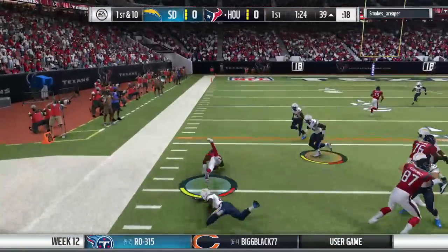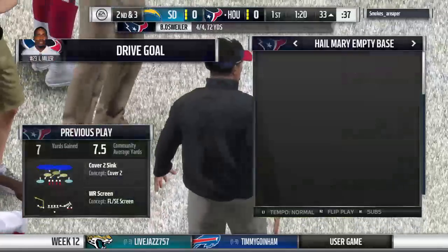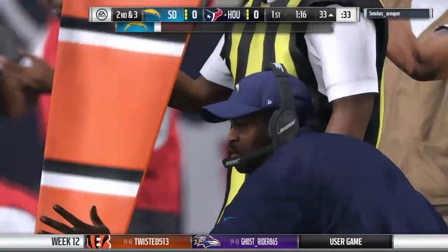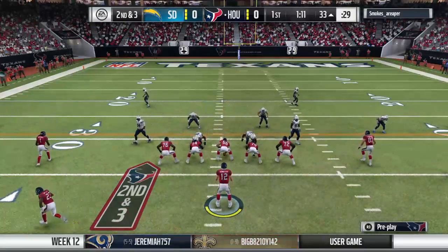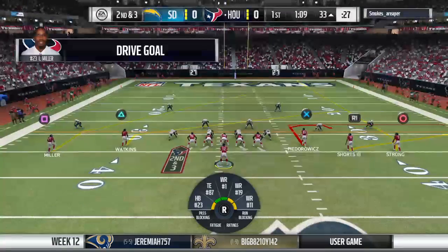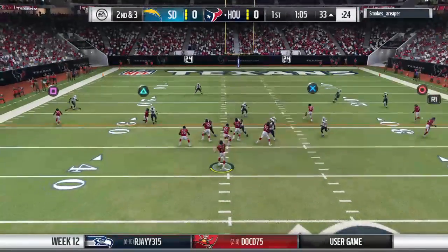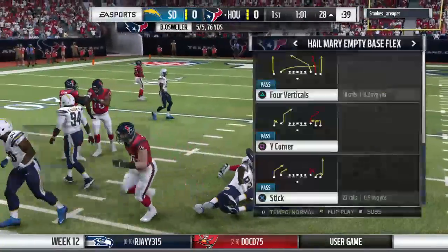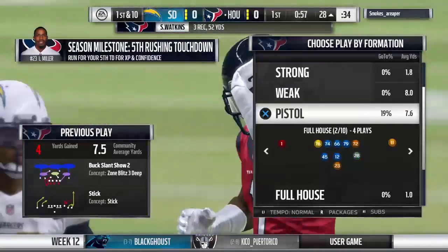Looking again for Watkins, and this time that's complete. And he's going to get it down to the 33-yard line here. Call it a pickup of 7, and that'll make it a second down. On second down, Osweiler. Again, that's Watkins, and he'll go down at the 28. It's a gain of 4 there, and it gives him a new set of downs.